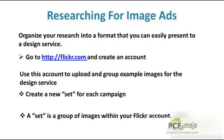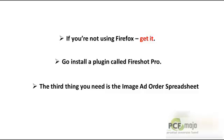If you're not using Firefox, get it. Go install a plugin called Fireshot Pro. The third thing you need is the image ad order spreadsheet. This Fireshot Pro is excellent. I use it all the time once I added it on to my Mozilla Firefox. You can go over any image on any web page.